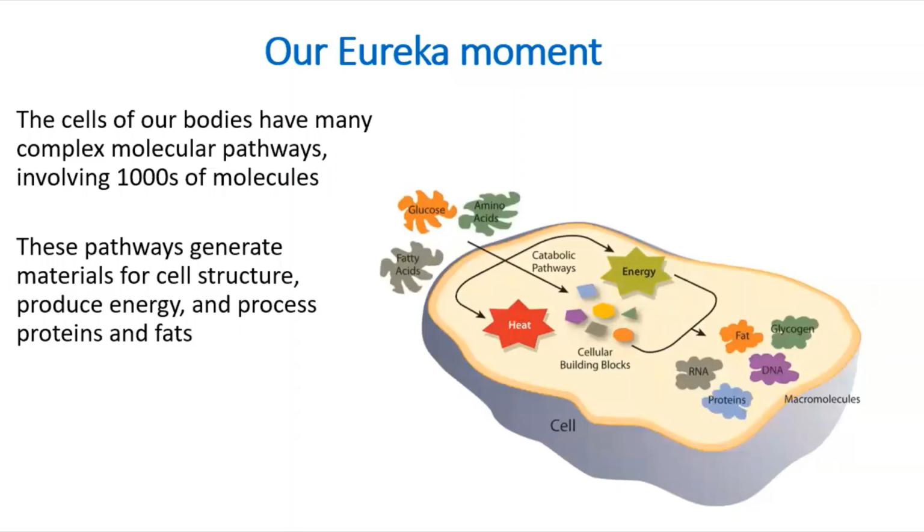Some of these molecules are important for the structure of a cell. They're part of the scaffolding or part of the skin of that cell. Some of them are important for producing energy and heat, and in particular there are what we call metabolic processes which are important for the production of energy and heat, which involve fat processing pathways, so the way that fats are altered and digested and used inside each of our cells.